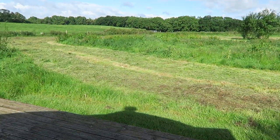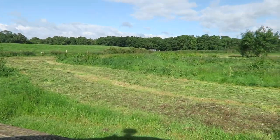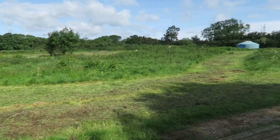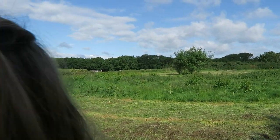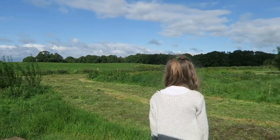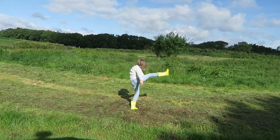We'll have to get two of everything, but if you look out, it's a bit windy, but you can see we've got a nice view and there are other yurts around as well, but it's pretty secluded. So there's a little playing field over there that they've mown so the children can have a little run around later. But yeah, so that's the yurt.